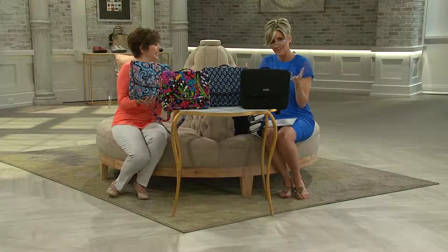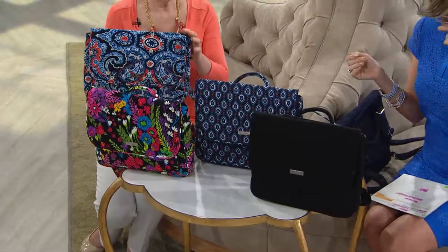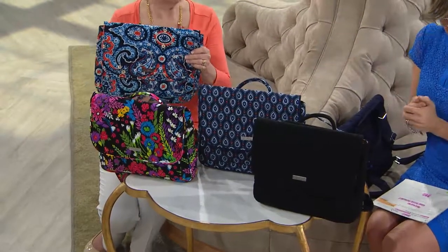And of course, it's that proprietary quilted cotton that you love from the Vera team. And the easy pay is on your screen, by the way, for what is really four bags in one. It expires at midnight. All right, the choices.